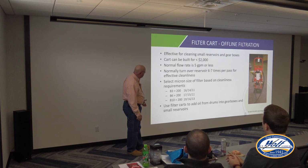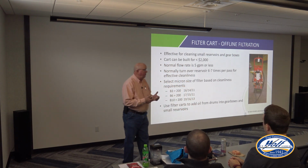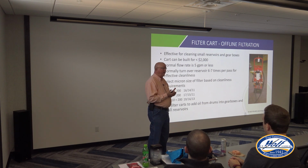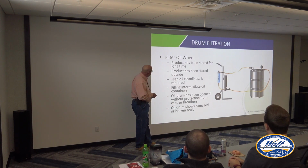It's really nice to be able to go around and do hydraulic systems, to do gearboxes. I just can't stress enough, the stuff that's causing us problems is less than 5 micron. It's in those tolerances where you see 3 to 5 microns. Particles we can't even see with the human eye. We can only see 40 micron or larger. So filter carts, I love those.